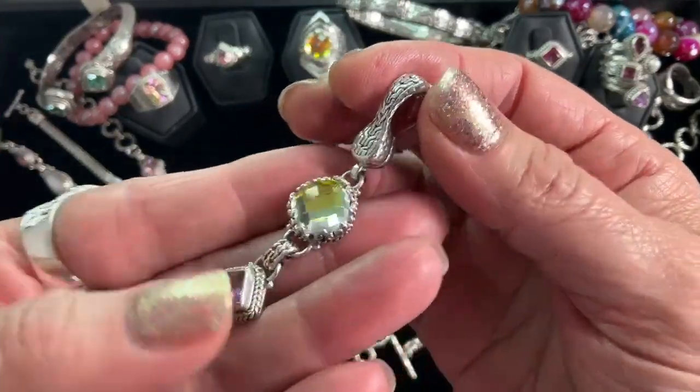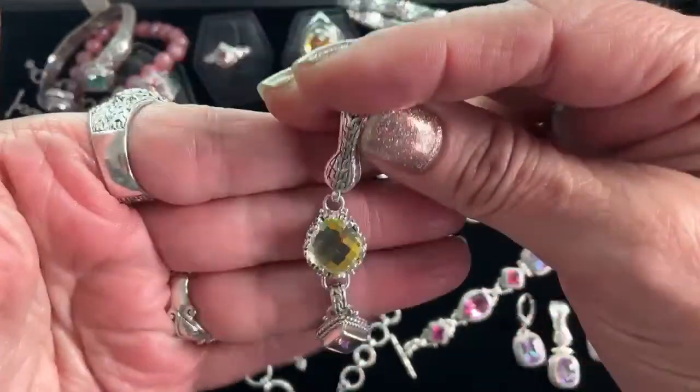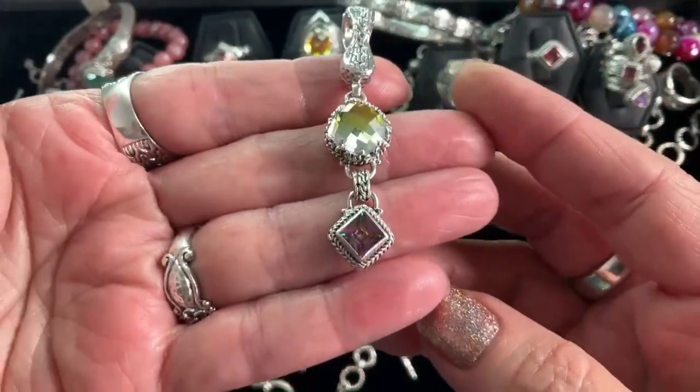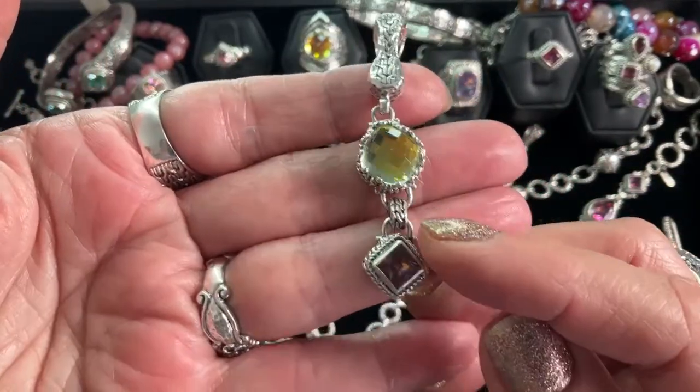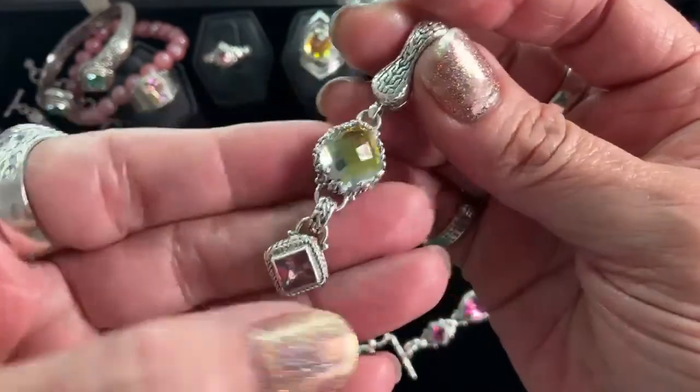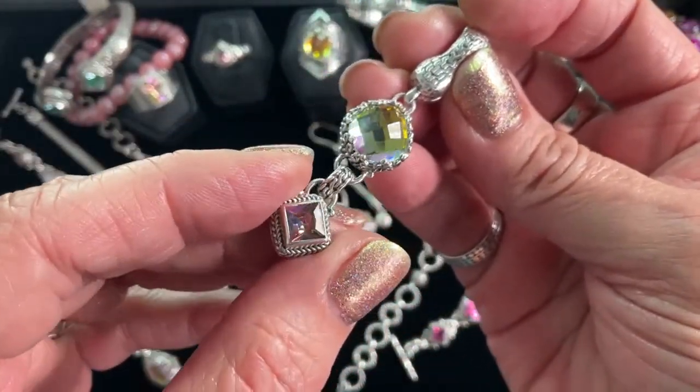My suggestion is always to get at least two pieces in my collections, because a lot of my stones are very unique or exclusive to my collection. I believe this is the Bali Sunrise that I did in this one. Am I correct? And you are. Okay, because lately, in my memory, mystic topaz. Yeah, and this is a princess cut topaz.